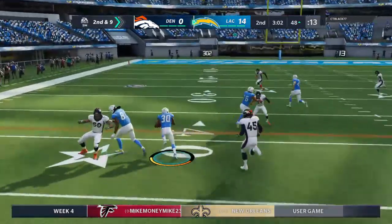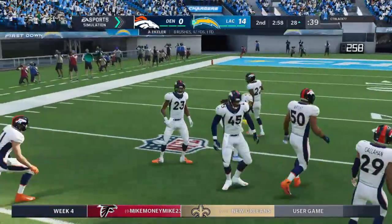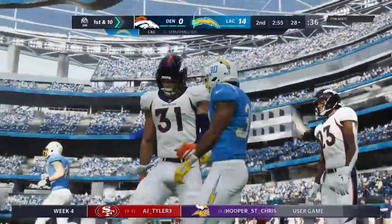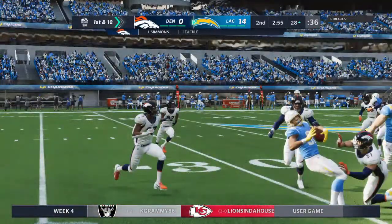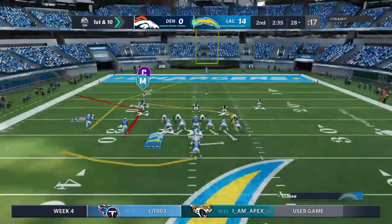Going on the ground with Eckler. They find some open field here. And he'll go down, but not before getting this inside the 30. That one a gain of 20 and a 1st down. We both know it's difficult, but they've made it look effortless out there. Through the air, on the ground, they've moved the ball with relative ease.